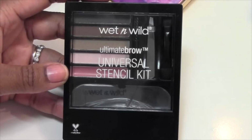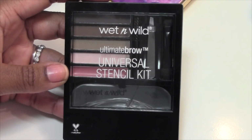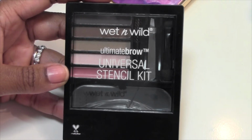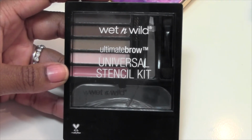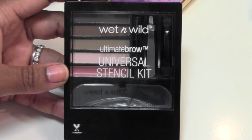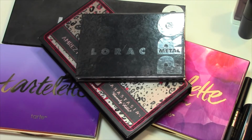Gorgeous. So for my eyebrows, I'm just going with what I know works. I'm going to be using my Wet n Wild Ultimate Brow Universal Stencil Kit. I adore this kit. It works. My eyebrows just look amazing, natural, and flawless. I'm going to just use this because it works. It absolutely works. I'm giving myself a ton of options, but all within my comfort level. Whenever I use these eyeshadow palettes, I absolutely adore the way the eyeshadow looks.